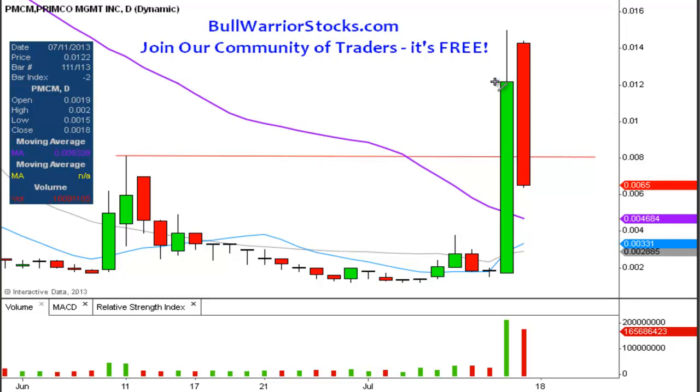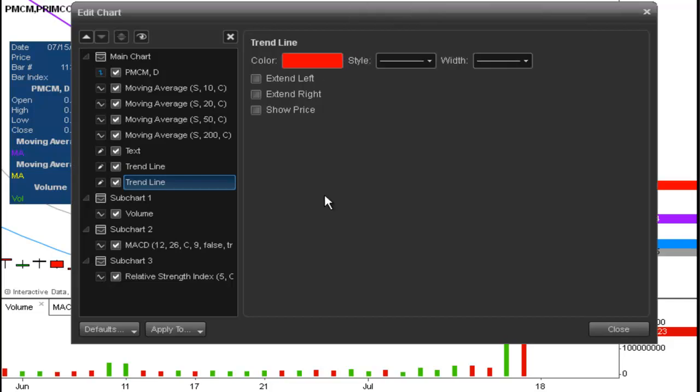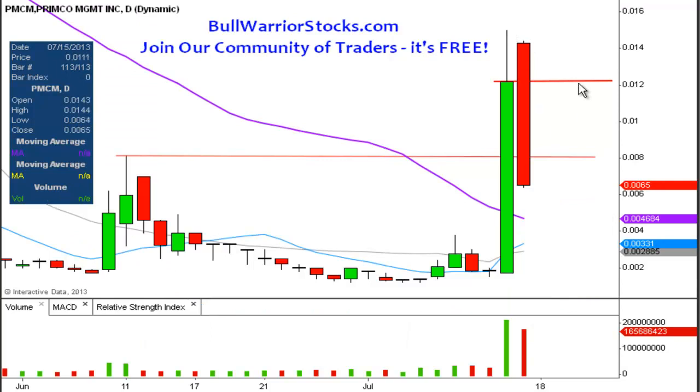Another level of resistance is going to be up here at the close from yesterday, which was at 0.0122. So that'll be another area of resistance. And then after that one simply just becomes these previous highs. I don't want to spend too much time on the resistances because right now the key thing is, is this just the temporary pullback, or is this the kind of the end of the line?